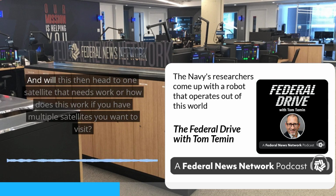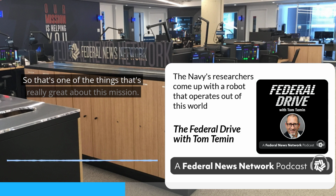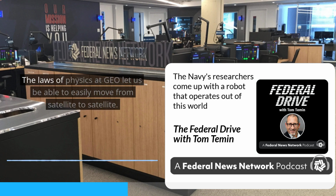Got it. And will this then head to one satellite that needs work, or what? How does this work if you have multiple satellites you want to visit? So that's one of the things that's really great about this mission. We're focused on geosynchronous Earth orbit. The laws of physics at GEO let us be able to easily move from satellite to satellite.